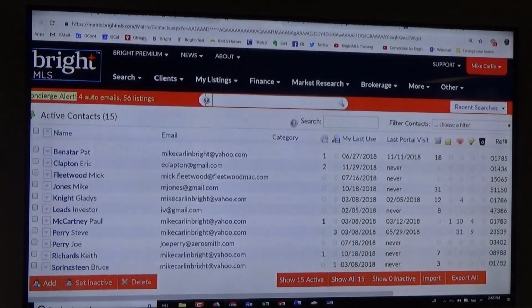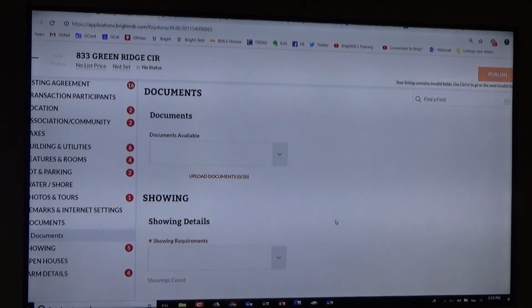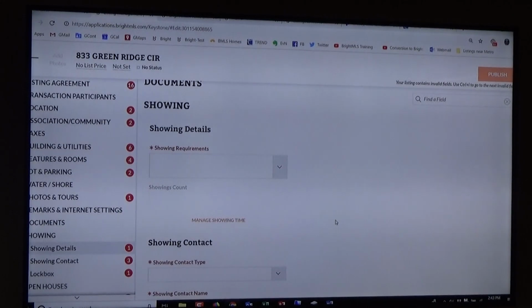I don't think there's anything to be afraid of in this listing management section here. I would just say go through it a couple of times and play around with it. Just don't publish it. Get a sense of what it's like to put a listing into the program, or what it's like to upload photos. It's pretty easy. So tomorrow's kind of the big day here.